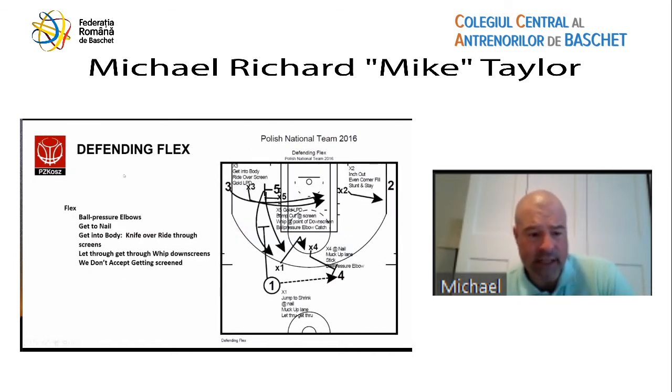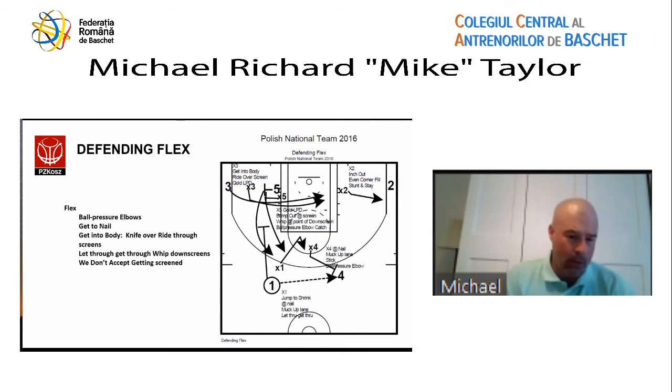The last screen we'll take a look at here, the flex action. Again, it's important, ball pressure at the elbows. When you're pressuring the ball, be all over him at the elbow. If you're not pressuring the ball, big, you're at the nail. Get into the body, ride over the flex cut. Again, do not accept being screened. We try to whip the down screens and square up as best we can to eliminate any chance of a curl to the basket.